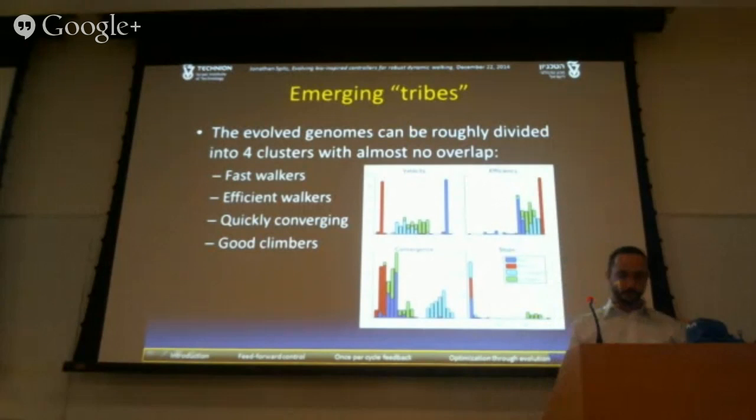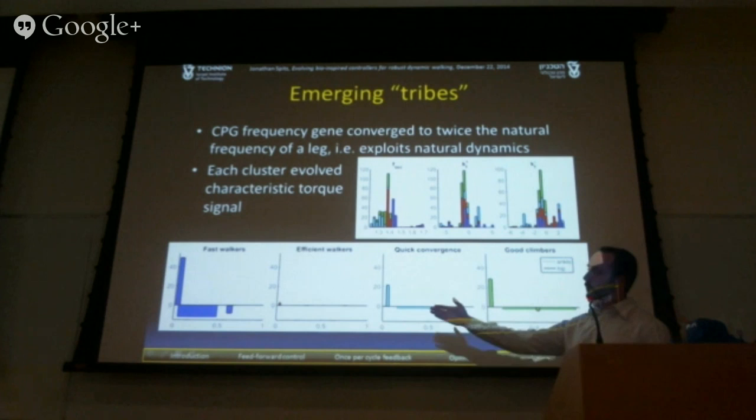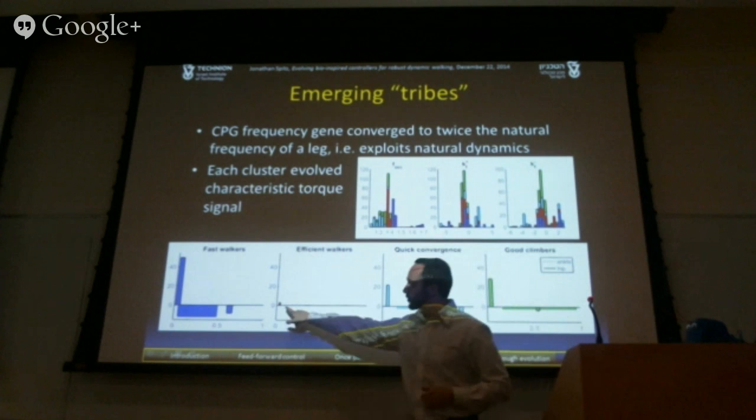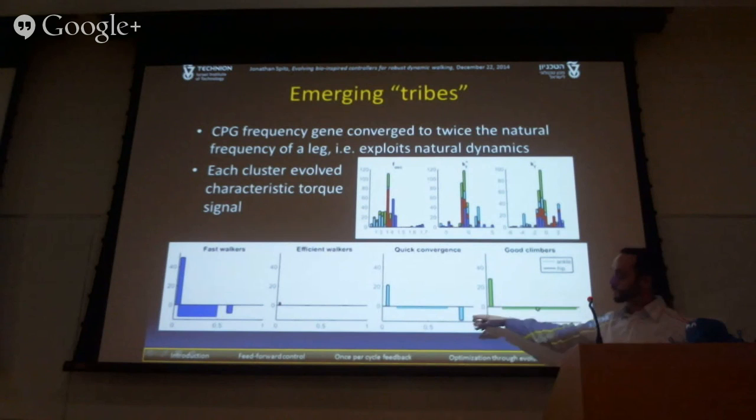So let's see what the typical torque signals were for each of these tribes. We have the fast controllers, which had a very strong impulse, followed by a quite strong impulse. This was just to get the robots to walk fast. The efficient walkers used almost no actuation at all, just a very small impulse. And then we have the quick convergence, which used a strong impulse, a small impulse, and then another strong impulse to slow down the swing leg.